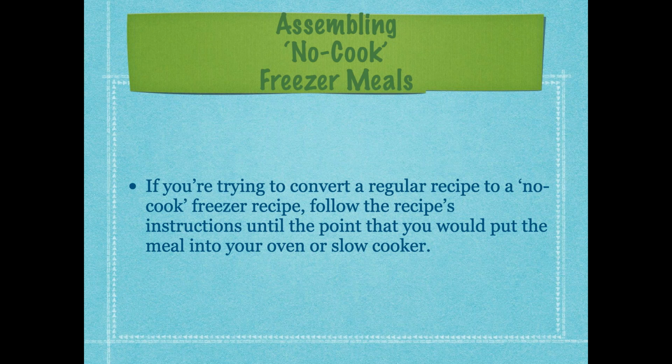And that way, actually, your items stay freshest. So if we cook the meat ahead of time, the meat's not going to have the same flavor when we're trying to put it in the slow cooker or the oven, or the same texture. So by freezing it raw, it has the same texture and flavor as if you were cooking and preparing it that day.